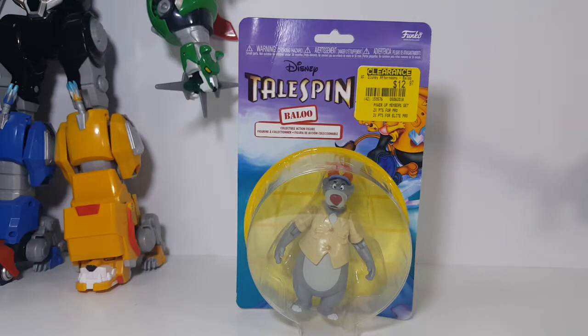Today on the show, we're going to be taking a look at the Disney TaleSpin Baloo action figure from Funko.